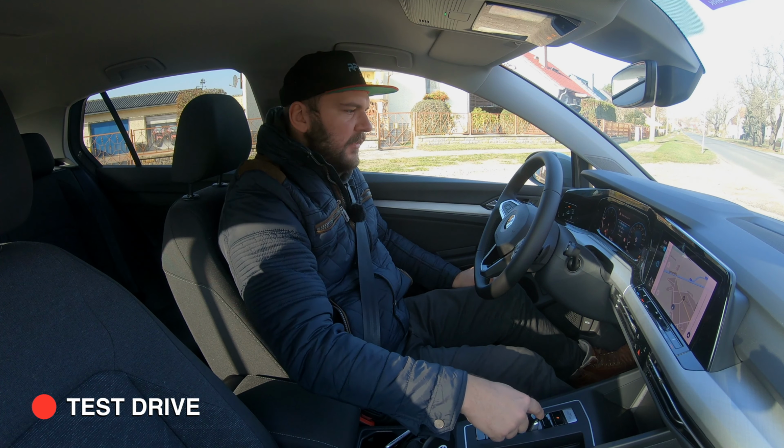Actually, what I didn't find out is the total mileage of the car. I didn't see the mileage anywhere. So maybe there is a hidden function where I can see the mileage of the car, also if I would like to measure a trip myself and not through the system, and maybe I have to read the manual. In D mode and in normal, it's a little bit slower. You see it's more on saving fuel, and the throttle response is not so direct. That's okay. For daily driving use, that's totally fine.